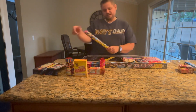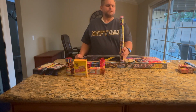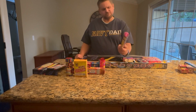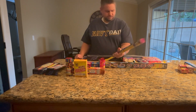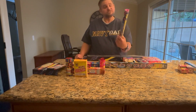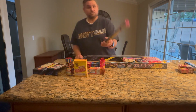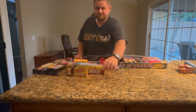And then here we have the Bubble Burst. This one looks to me like a handheld fountain. Silver, white glitter, green stars. It says to hold in hand at the bottom and point away. So these are fountain sticks that you can hold in your hand, kind of like a barrage candle, but just the fountain side of this.